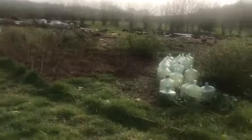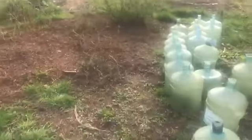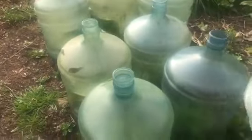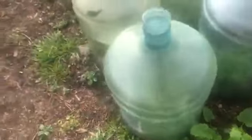And the lettuce is still going under the bottle, so we're able to have lots of lettuce leaves when we come down. The bottles are mainly to keep the deer off. So look, it's just ongoing lettuce.